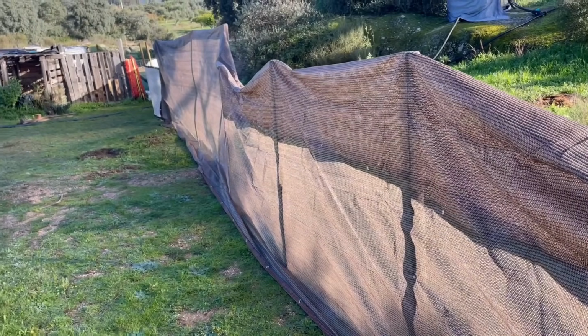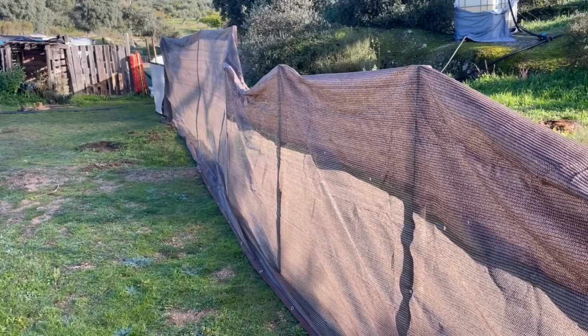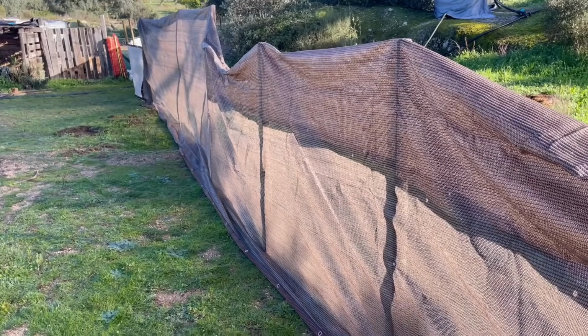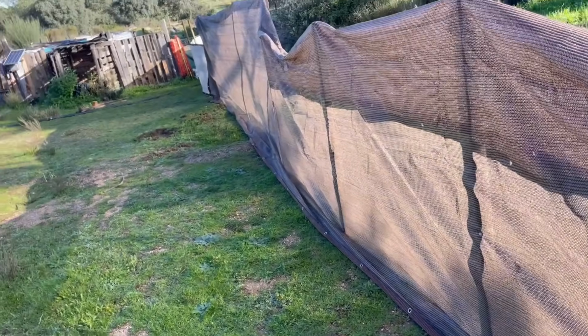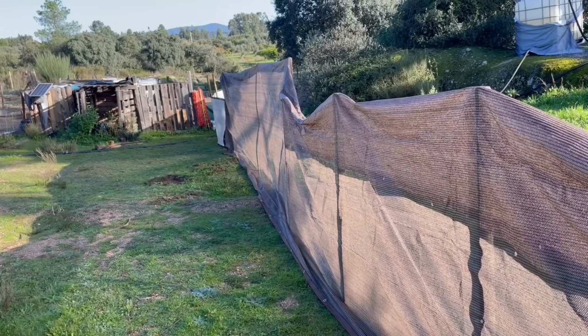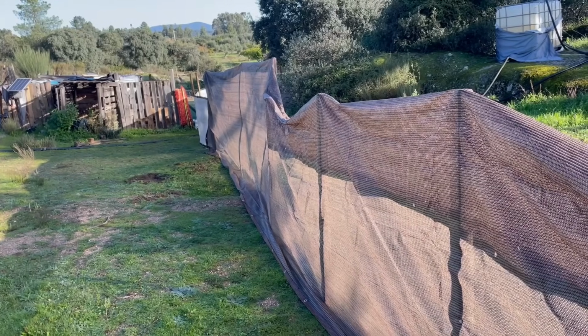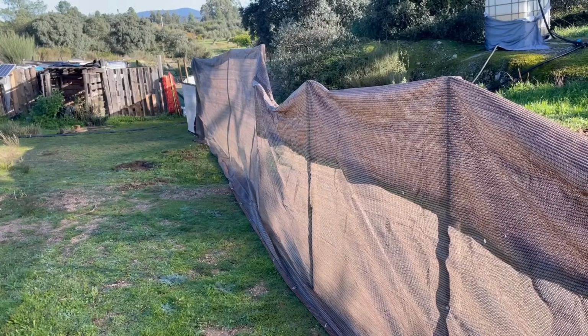Okay, so it is done. I did have a couple of long posts. That's why it's not exactly level at the top. The bottom, I will be putting bricks all the way along the bottom. And we'll see if this works. I mean, I think as a visual barrier, I think it should do the job. What it'll do in the wind, I don't know.